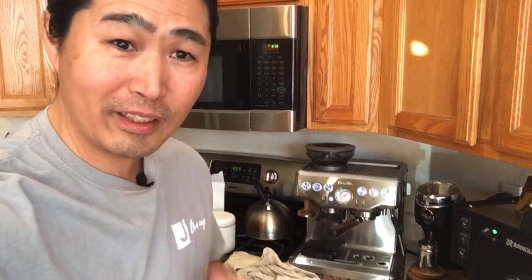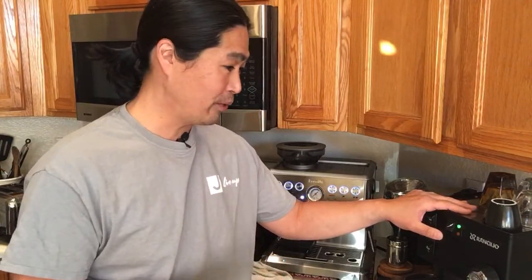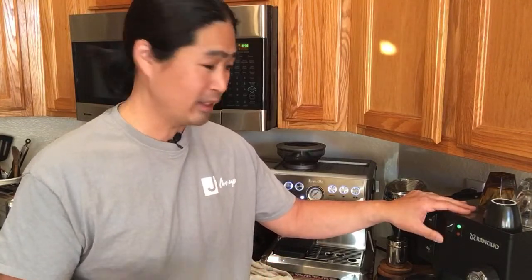Do I regret upgrading to the Rancilio Silvia? You know what? Not really, because my plan is I'm going to take my Rancilio Silvia to work. Right now, I have a Rancilio S24 at my shop. That's a heat exchange machine. I've been using it for the last few days, and they are fantastic. It's an old machine, over 25 years old, but works great.